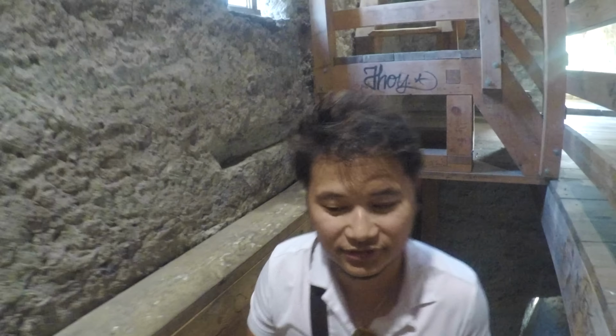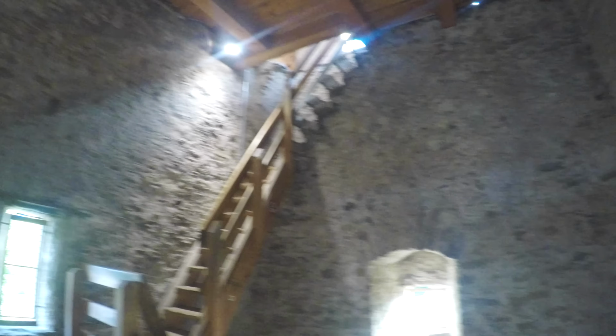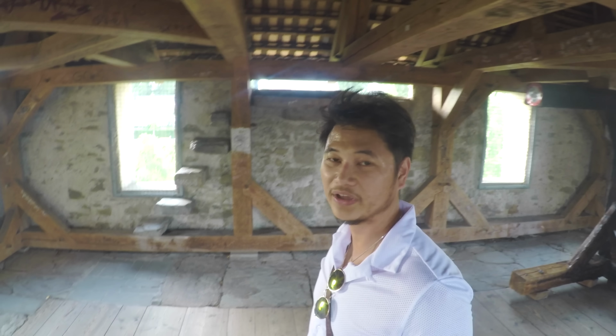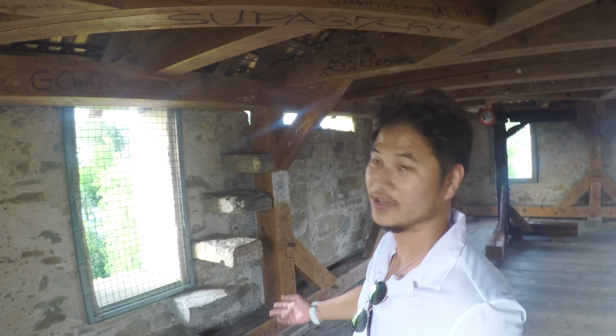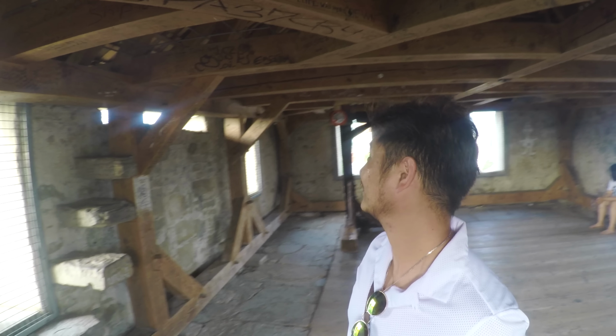Until now, we are still climbing the steep stairs leading to the top of the Turm, or tower in English. We finally reached the top of the tower. As you can see, there are still some remnants of the old stairs. They are stairs going up wherever. Maybe to the attic. But for now, this is it.